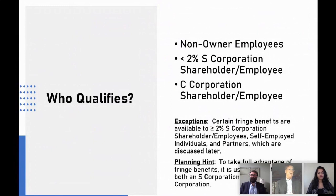And then those of you who have self-employment income, 1099 income, or have your own practice, a large number of you may be unincorporated or just sole proprietors. I would submit that as a self-employed individual, you're in the category of what we call the 2% or greater S corporation shareholder, meaning that a lot of these fringe benefits would not apply to you if you are self-employed and/or own your own S corporation.